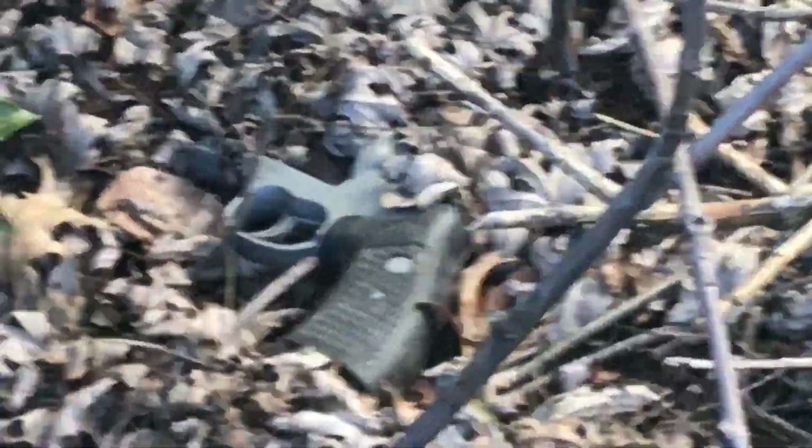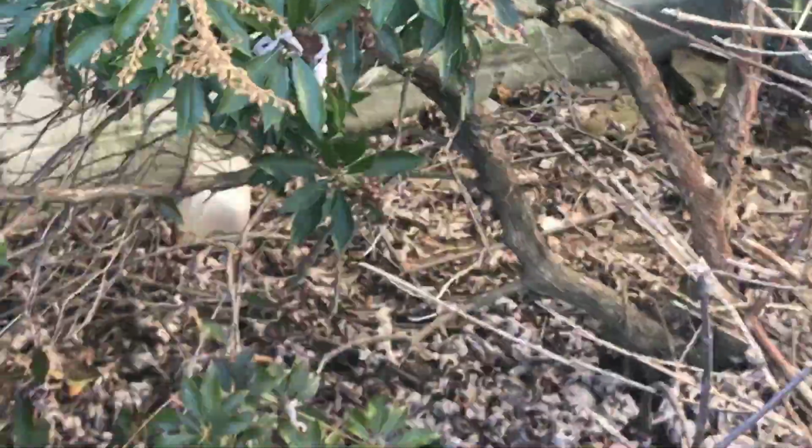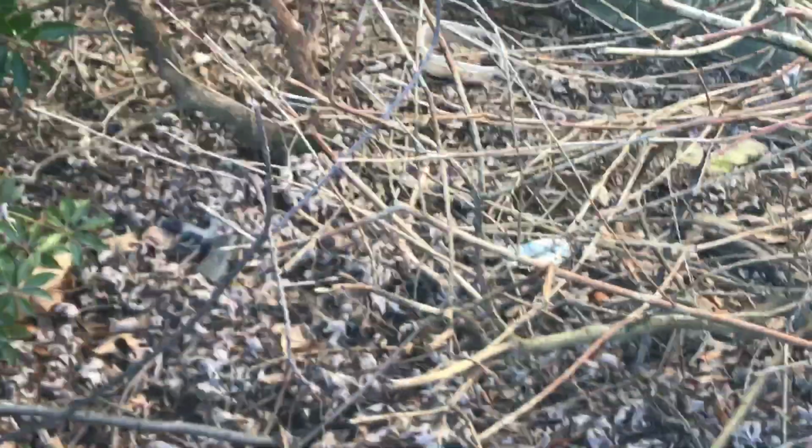Where do you see it? Come here. Oh my god. Is it fake? I don't really know what a real gun looks like. Guys, there's literally bowls. It looks like a homeless person was living around here. He's getting really worked up. Oh, go that way.